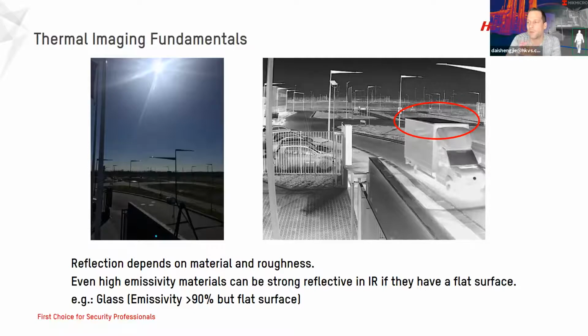And this is also one of the points that this kind of image is not very good in general. If I use this camera position for perimeter protection, I have too much sky in the image. And you see it here, there's a lot of sky inside the image. And the sky temperature here, clear blue sky, minus 60.